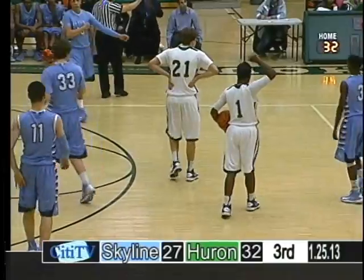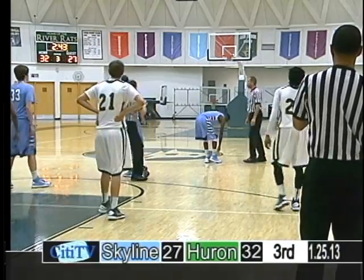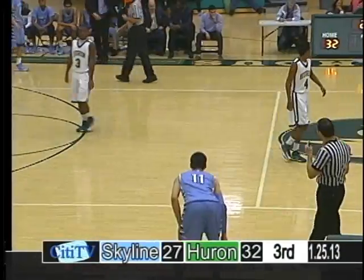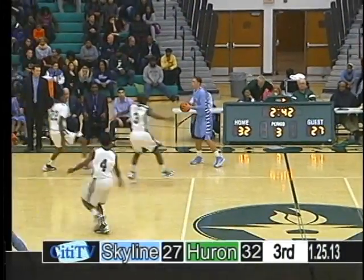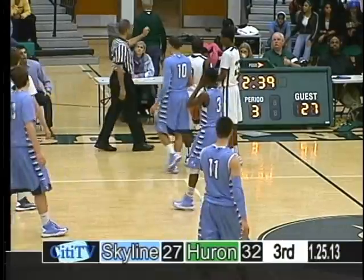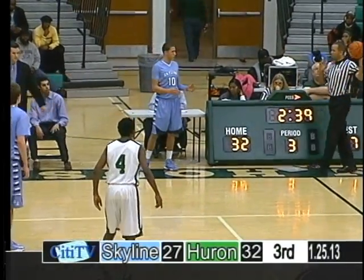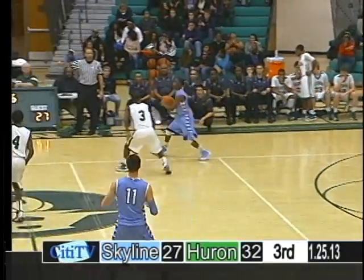Now bounce pass into Spaley. Now Logue's going to pick up the foul. Here on trapping, and they're going to get called for the foul. Cochran will pick it up. That's Huron's 5th team foul. Both teams with 5 team fouls.